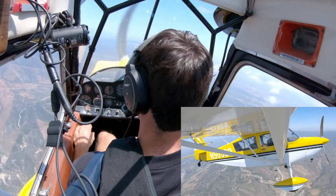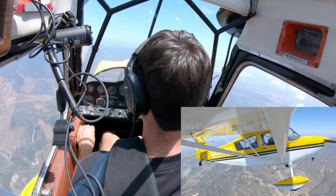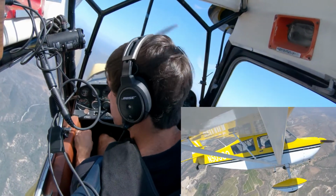Now you let go of the rudder too soon. Yep. And I feel like if I do one piece, the other ones fall, and then I gotta get the other ones back in. Yeah. Yep. Practice.